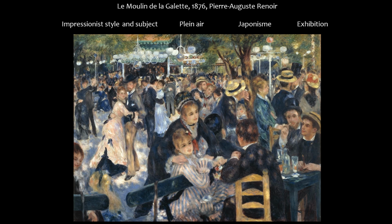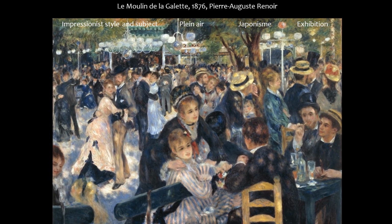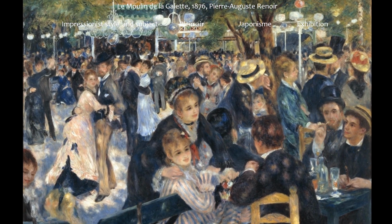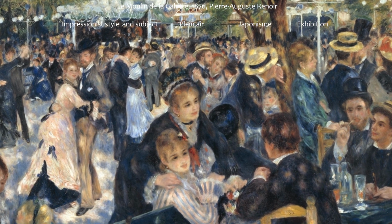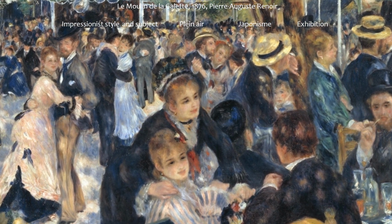In this example from Renoir, you can see a number of elements that we associate with Impressionism. First of all, the subject matter. Remember the leisure activities of the working classes, these types of bourgeois recreation, the free time that they had. This was a very common subject for the Impressionists. And of course, we're seeing these bourgeois individuals out in nature, outside, enjoying the fresh air. Renoir is specifically known for his approach to painting outside, painting en plein air, and capturing the effects of being outside. The luminous effects of light are definitely shown here.